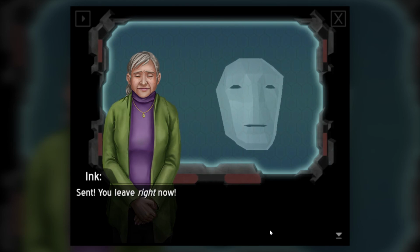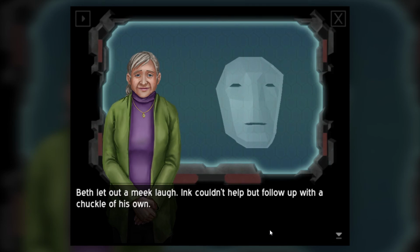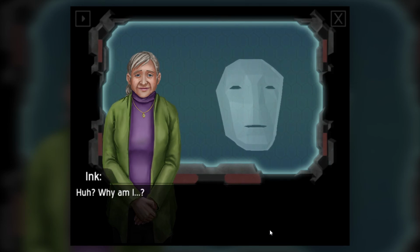Scent, you leave right now. Beth let out a meek laugh. Ink couldn't help but follow up with a chuckle of his own. Why am I... What is... Is there some laughing gas or some shit in the air? I hope so.